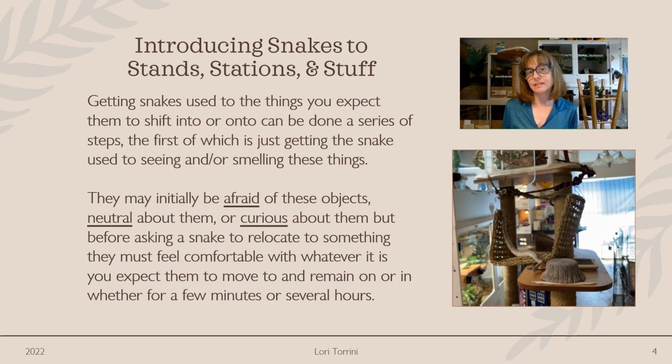But before asking the snake to relocate to something, they first have to feel comfortable with whatever it is that you expect them to move to and that you expect them to remain on or in, whether for a few minutes or several hours. They have to feel comfortable and relaxed with that thing.